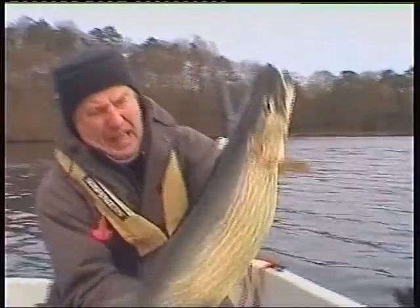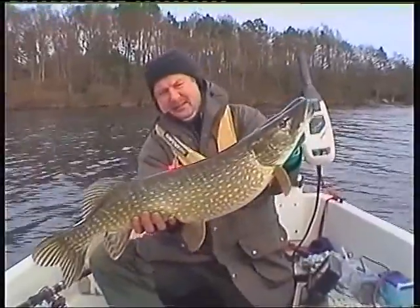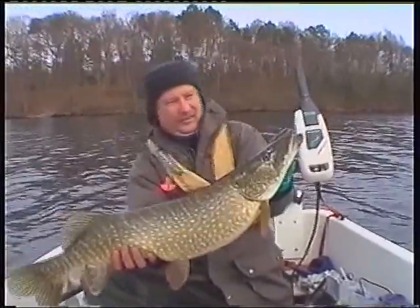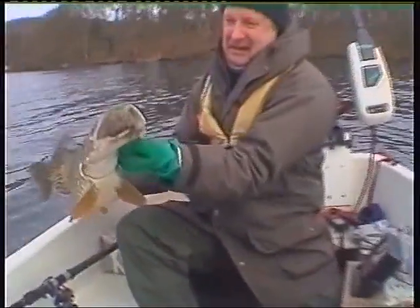Well, we've just got this pike out. And it took my bait at about 20 feet down. And they don't fight very well. But it's a lovely fish. It must be 12 pounds, isn't it? Yeah. Let's have a look at his mouth there, Phil. Just turn him around a bit. Yeah, he's got some clunking teeth.